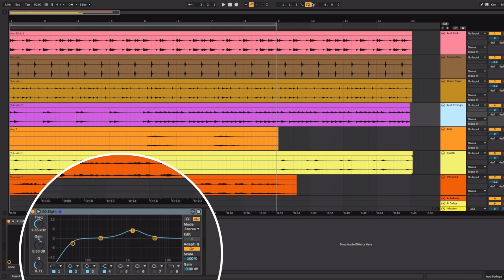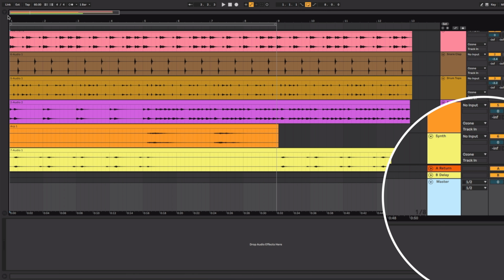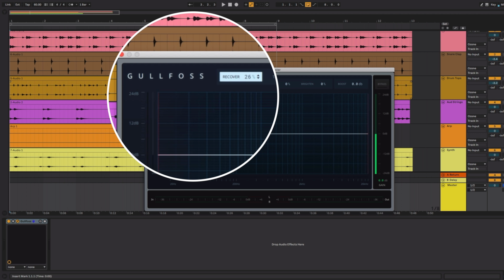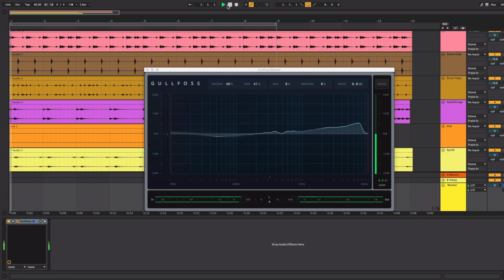It just sounds better. More like a modern mix. Here's how I use Gullfoss on every beat and song. First, make sure you finish your mix, set the EQs best you can, and then, when you're done, insert Gullfoss on the master channel so that it affects the whole mix. Set the first setting called Recover to 40%, and the second setting called Tame to 40%, and then listen.